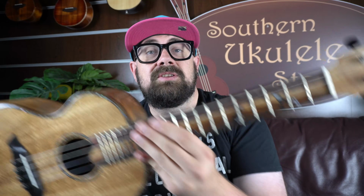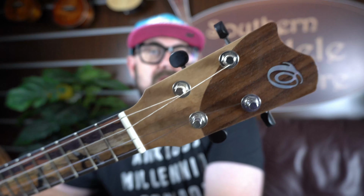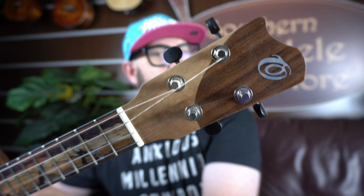somebody who's been building ukuleles for a couple of years but has built, I think, well over 60 or 70 ukuleles in that time. Under the tutelage of Lewis Wu, the owner of Ohana, who himself is very much a ukulele historian, somebody with a really long storied history of working with ukuleles. You have the Ohana USA headstock there with a nice unique curve to it.